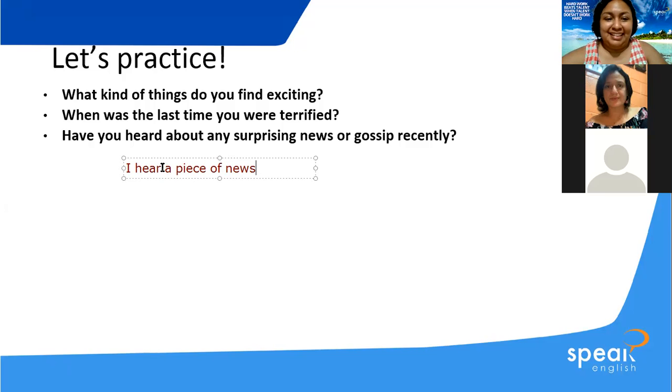All right. Let's see. Repeat with me: I heard a piece of news. Something curious about this word news is that it is singular. I know it has a letter S there, but it cannot go with a news because of the letter S. To work with the word, we can say a piece of news, in order to refer to one. So instead of saying a news, a piece of news.